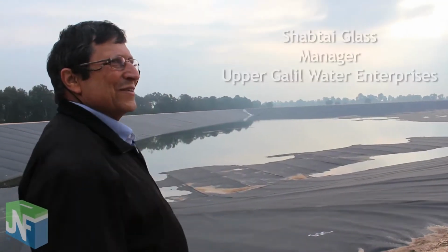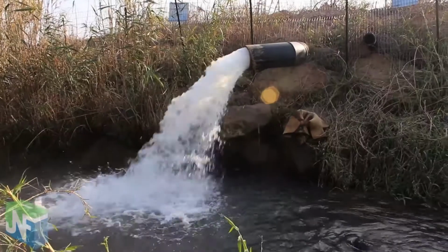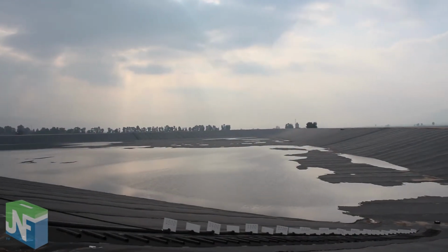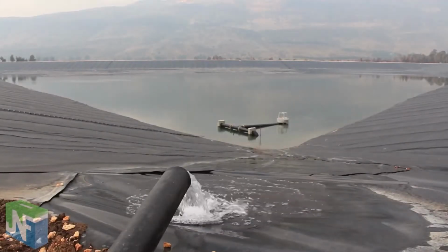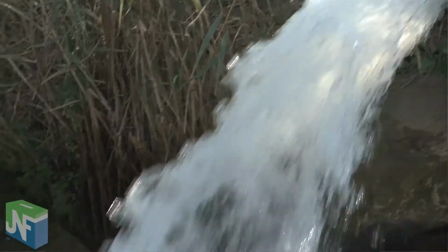In Israel, we are the leaders of the treatment of sewage water in the world. So in Upper Galilee, we collect all the sewage of this area in this reservoir. And after treatment, the water from the reservoir can irrigate more than 600 acres. We have to collect every drop of water, and we have to recycle all the water that we can use again.